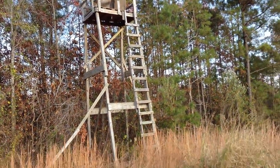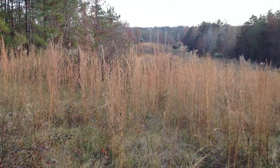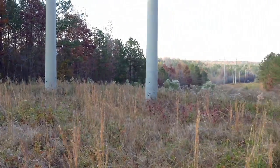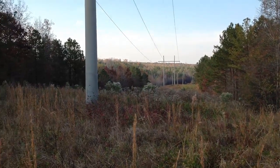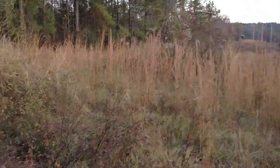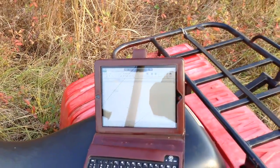So if you were up on the deer stand, you could be working. We're up under a power line right now in the middle of a big, huge sage field. And I'm going to tell you, we are so far away from anything. But yet, we've got good signal. This iPad happens to be a Verizon iPad. And from what I can tell, it's pretty true that they have better coverage because the coverage here is awesome and we're way out in the middle of nowhere.